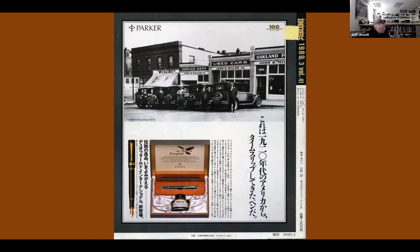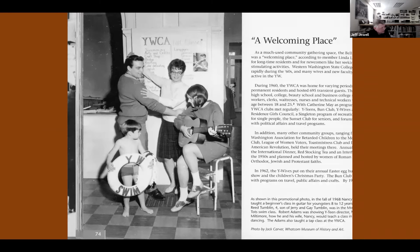This is using a Sanderson photo to advertise pins. And yeah, books, both inside and for covers. I recently had this exact image for the exact same book in a Spanish edition, recently licensed this. And then in books, this is from the YWCA's Centennial Anniversary book, which used quite a few museum images. And of course, we always ask for photo credit to both the photographer and the institution.